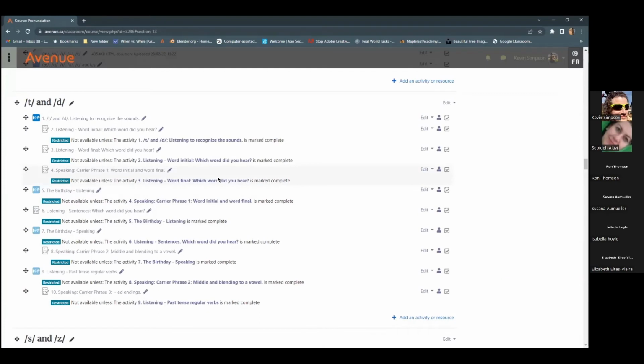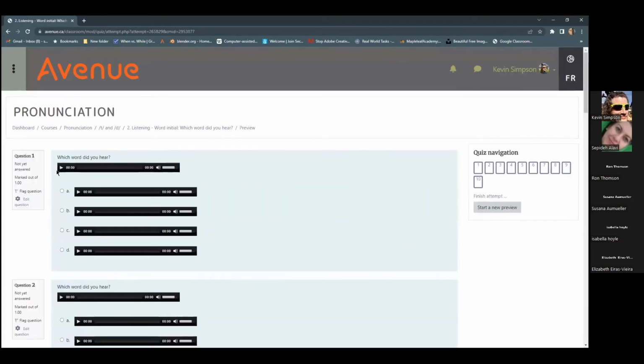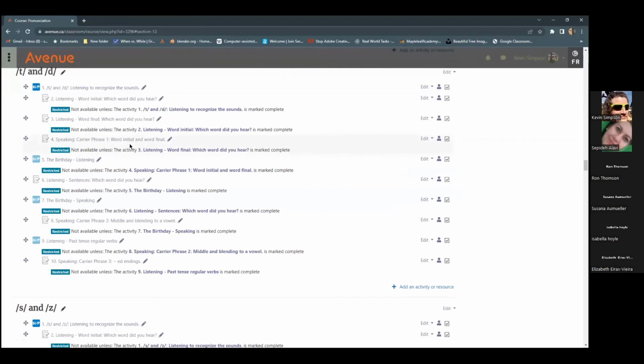The second and third activities are just your basic listen to the audio. It's one word, listen to the word, and then multiple choice. There's going to be other words, other choices. One of them is going to be the same word that you just heard, but a different speaker. So just basically tie. Die. Try. Tie. So it's that one. Listen to a word, listen to the alternatives, and choose the one that matches. The third activity is the same, but the target sound is occurring at the end of the word rather than the beginning.